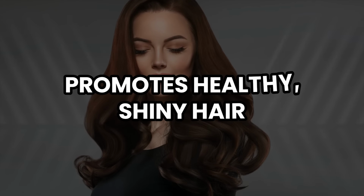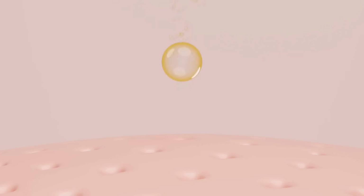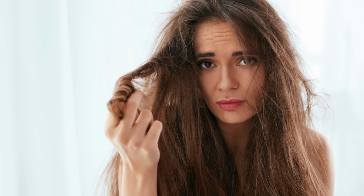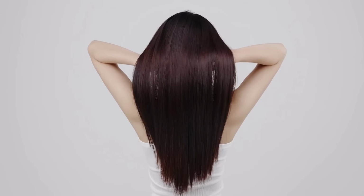Number 3, promotes healthy, shiny hair. What can castor oil do for your hair? It can help your hair grow faster, thicker, stronger, and shinier, much like coconut oil. Castor oil can also help untangle hair and treat hair felting, a condition where hair gets so tangled it forms a hard mass. By increasing blood flow to your hair follicles, castor oil can help your hair grow faster. That's why it's sometimes used on eyebrows and eyelashes too.